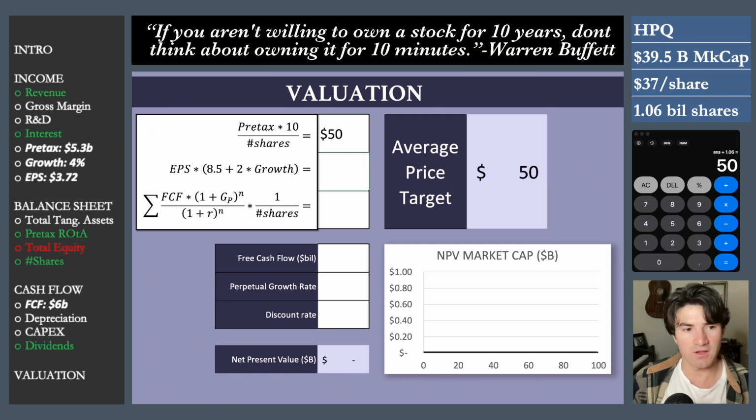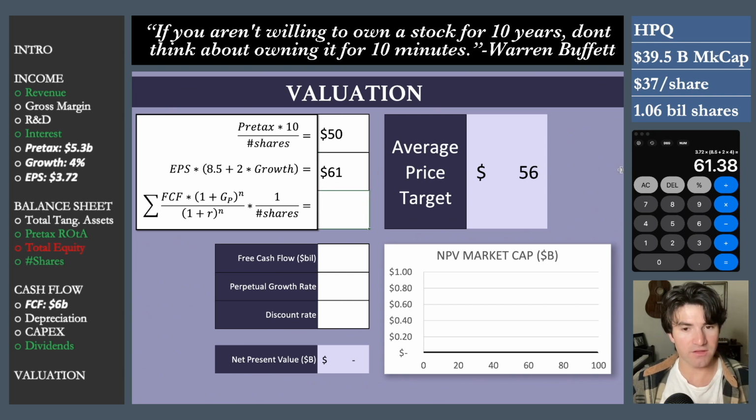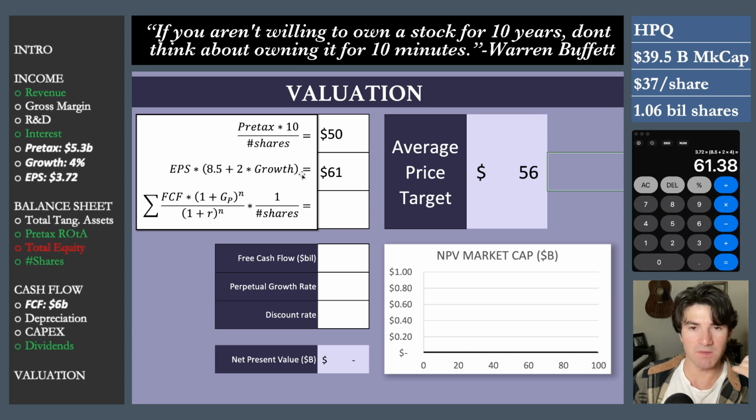That's good, that's higher. All right, next one is the formula from The Intelligent Investor. I've said this before, I don't really rely on this one too much in my own investing, but it's a formula that Ben Graham had in his book, so I keep it in there. It's earnings per share, 3.72, times 8.5 plus 2 times our growth rate, which we said was 4, and that gives $61 a share. I think this formula tends to overvalue stocks. That's just my opinion, but like I said, it's from The Intelligent Investor.